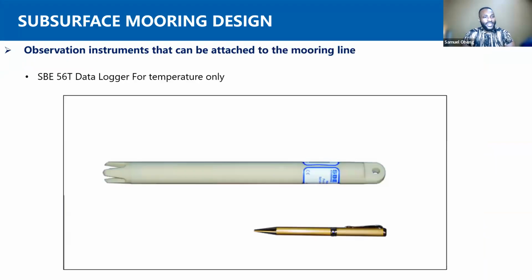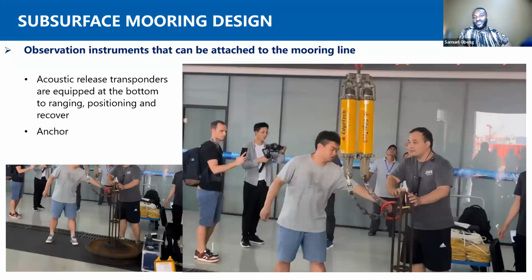So yes, this is also a very important instrument that can be attached to your mooring line. We also use the SBE56T. This is a data logger for temperature. This is used to measure temperature. So this can be attached to your mooring at depths that you want to investigate the temperature. This helps because when you are trying to investigate subsurface marine heat transport, it's very important to have instruments attached to your mooring line at different depths to check the temperature data.